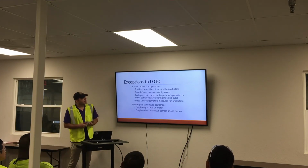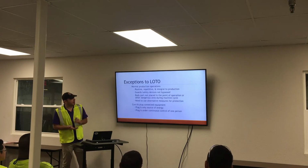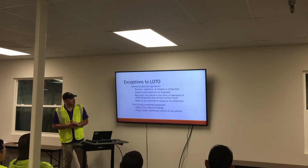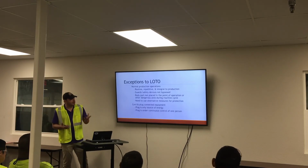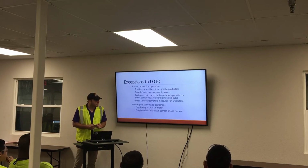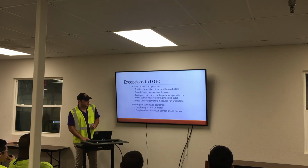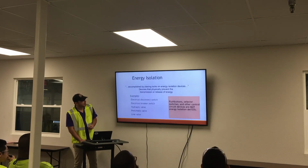Alright. Normal production operations, routine, repetitive, integral to production. Guards and safety devices are not bypassed. Body parts aren't placed in the point of operation or other dangerous area. And then in those cases, we need to use alternate measures for protection. So, cord and plug connected equipment. The plug is the only source of energy. The plug is under continuous control of one person. Okay, those are some of the exceptions.